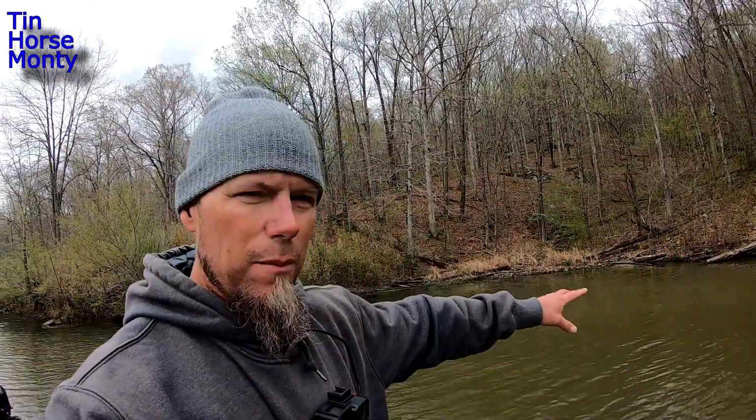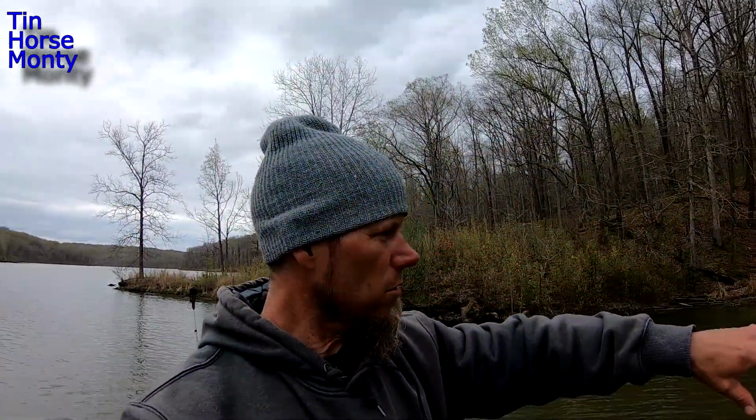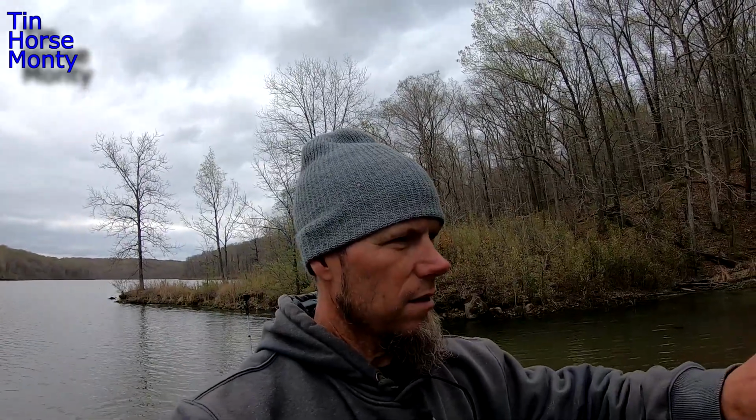There's a little mud line right here. You probably can't see it, but what I've been kind of targeting is this mud line. There's just a little bit of off-colored water inside along the bank. Had some rain last night. Got some runoff in some of these little spots, and it's just causing this little mud line. These fish seem to be kind of sitting in it. They feel a little bit more secure. I mean, the water's stained anyway, but they're definitely hanging around it and relating to that and the wood.